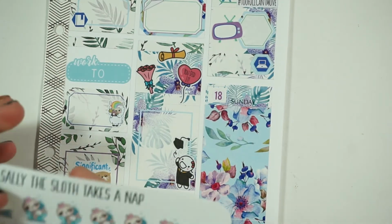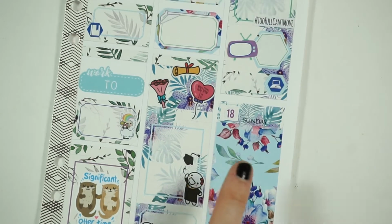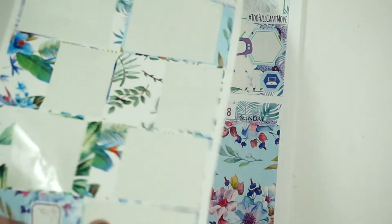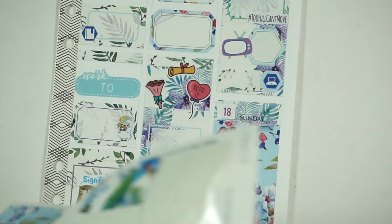But anyways, moving on to Sunday, I had a lazy day in the morning, super lazy. I just wanted to sleep. So I'm going to use one of these, Sally the Sloth takes a nap. And I'm just going to use this last half box because it's the only half box we have left on this sheet. And it would bug me if I didn't use it, even though it's not the right one.